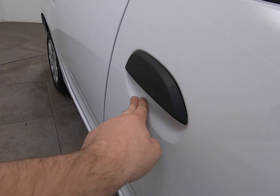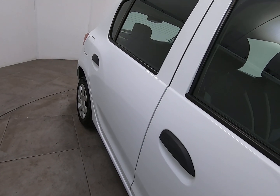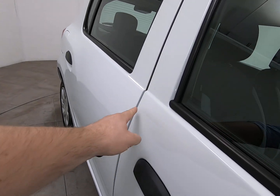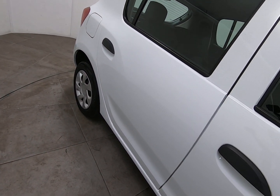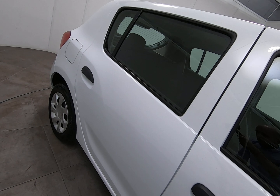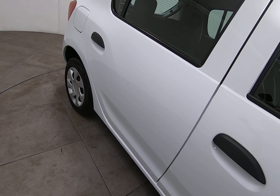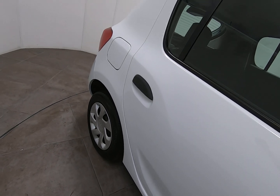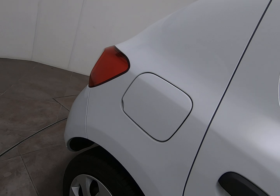Get a close up and highlight there's no marks or scratches underneath the door handle. Can be quite common, particularly on the driver's door. Can't see any chips to the driver's door edge. Once again, can be quite common. Onto the rear door in identical condition. Once again, struggling to see anything to mention at all. Onto this rear panel, exactly the same.